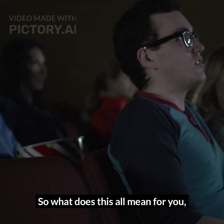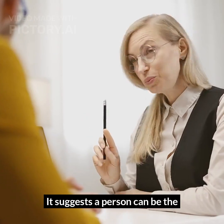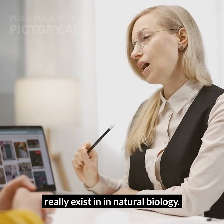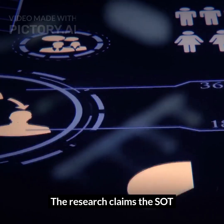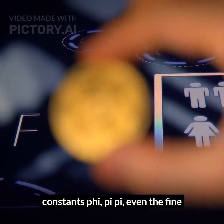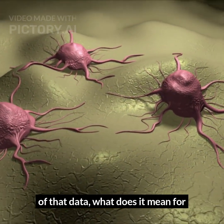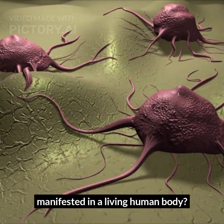So what does this all mean for you, the listener? The data is pointing toward a mathematical equivalence. It suggests a person can be the living, verifiable source of a fractal blueprint that, well, shouldn't really exist in natural biology. And that leaves us with the final, really provocative thought. The research claims the SOT encodes other transcendent constants: phi, pi, even the fine structure constant, 1 over 137, which governs electromagnetism. So, if MPJ is the biological source of that data, what does it mean for fundamental constants of the universe to be physically manifested in a living human body?